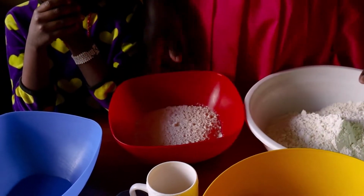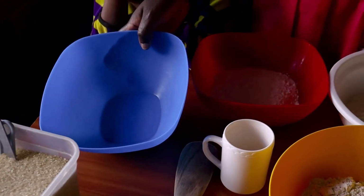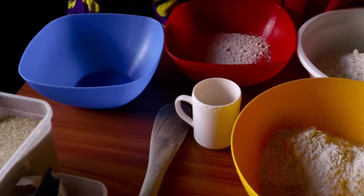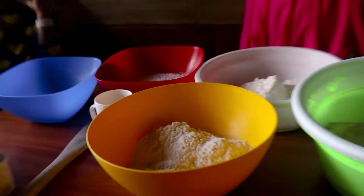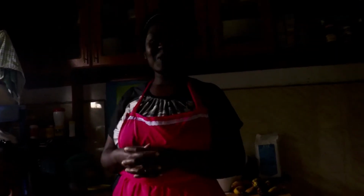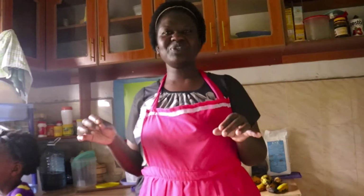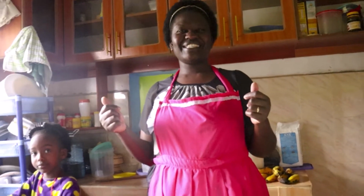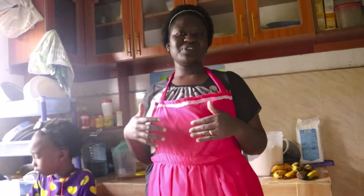And in this bowl, my little daughter will peel for us the bananas and mash them so that we begin with our banana cake. And so now you will see us do together the mixing, and then hopefully we will show bits and pieces of what we will do, and then show you the final product and how we actually pack it so that it goes to the freezer.